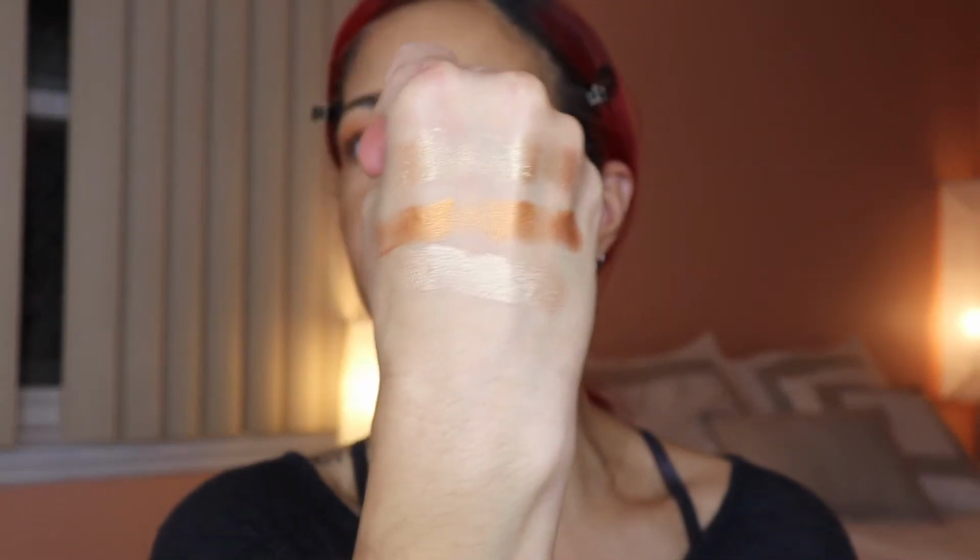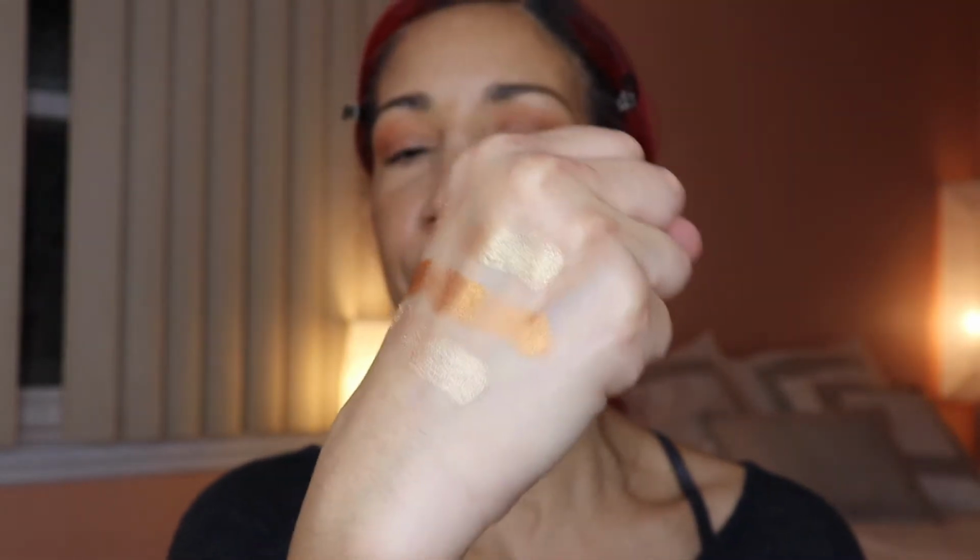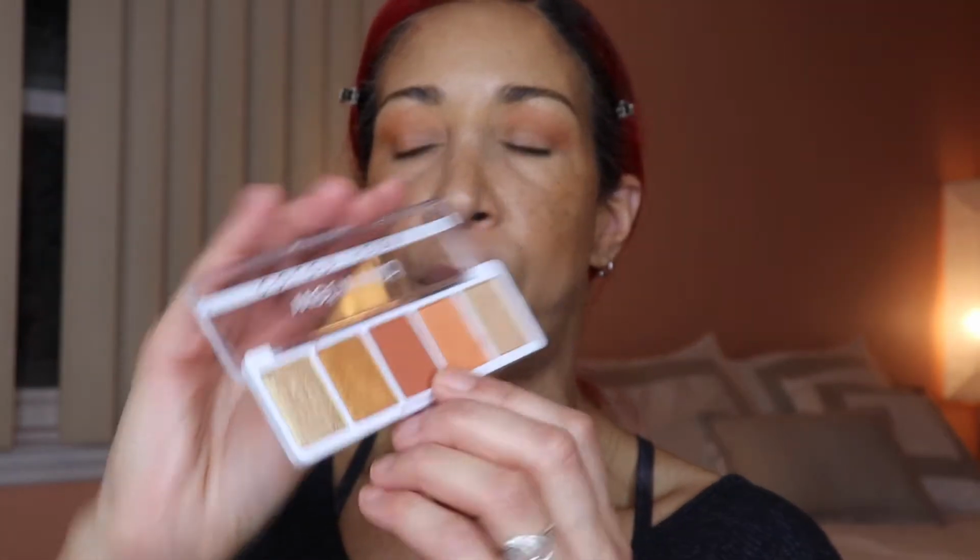These shimmers are gorgeous. Let me just show you swatches of all of them real quick. Look how gorgeous. And I love my shimmers. I know mature women are not supposed to use shimmers. Well, I don't follow rules, especially when it comes to makeup. So now I'm gonna go in with the darker one, the red, with a small brush, and I'm just gonna keep it on the outer part.